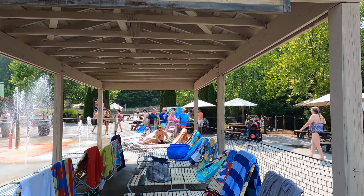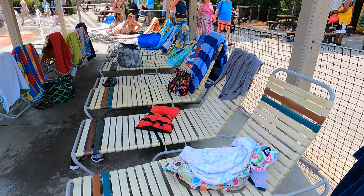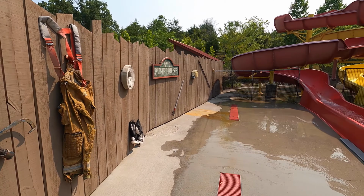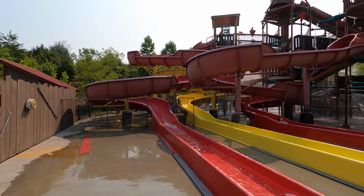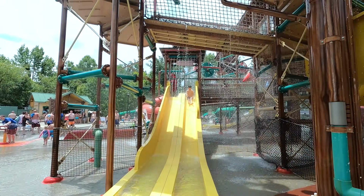Definitely recommend trying to get to the park early. Here's one of the many spots you can set your stuff down and keep shade throughout the day. I love all the firefighter theming throughout this area, having been a firefighter myself previously, and this is just a great relaxing area for kids that can just spend a lot of time out here.